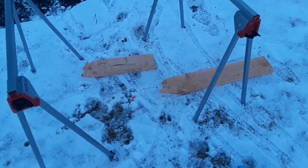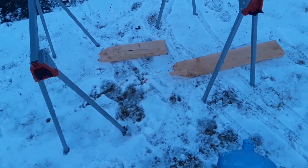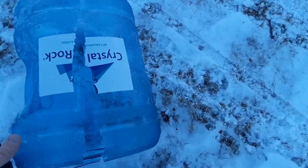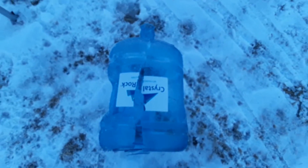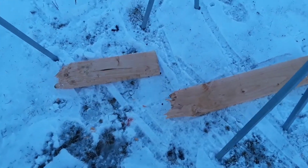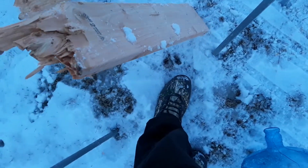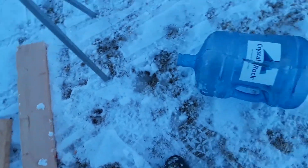So this is absolutely crazy, guys. The force of the shot split the board in half. At first I thought that I missed the shot and I shot through the wood, but I had a perfect shot right on the jug here. You can see the bullet hole right here. It's exactly where I was aiming, right in the middle. You can see that half circle there. I was aiming right in the middle, but it split the wood in half. Look at this. This is crazy. The force of that 416 Ruger just split this piece of wood in half. So that was pretty crazy.